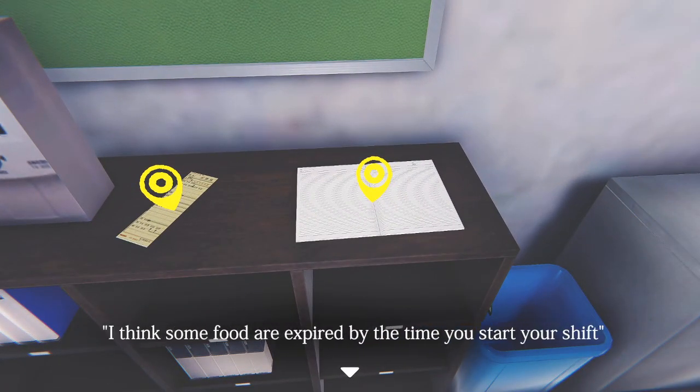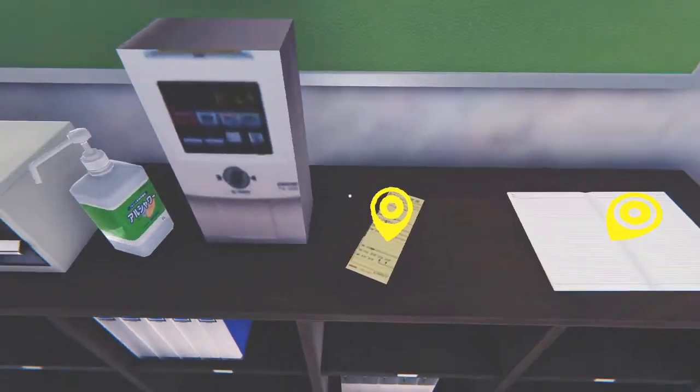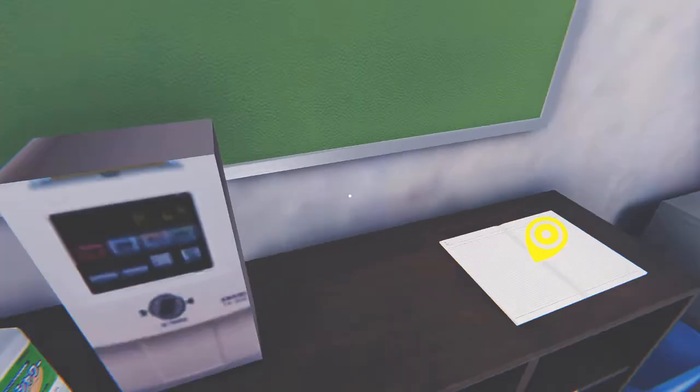So I think some food are expired by the time you start your shift. Can you take them off the shelves for me? Your manager.